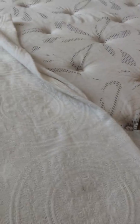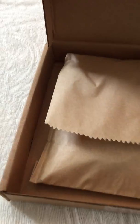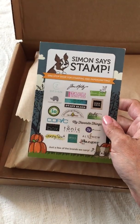What else? I have so much to show you still. Got those two bags. I'm down to my last two big items. Okay? And I'm going to go fast. But this, I believe, is the October Simon Says Stamp kit, which I have never done a stamp kit through them. But I really, really wanted to do Stamptember this year. And so I really followed Stamptember.